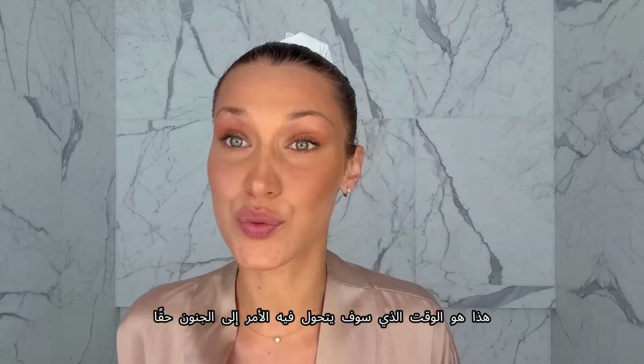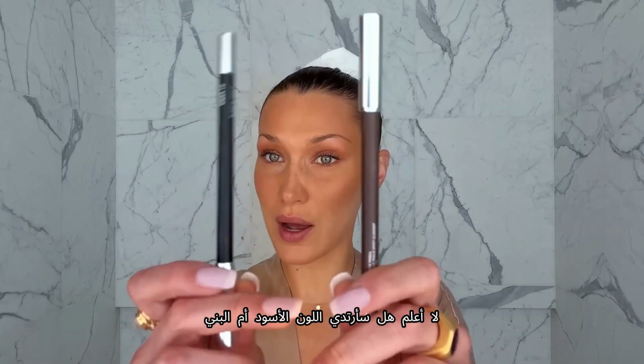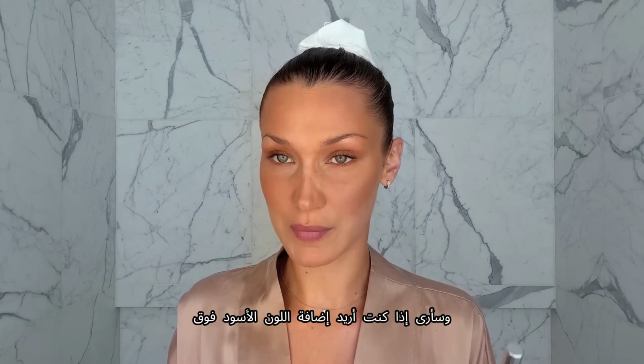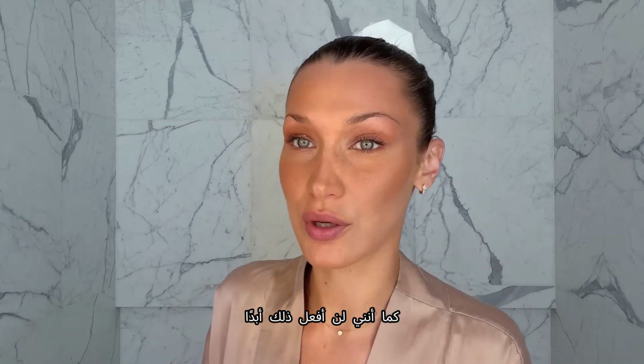This is an Hourglass Luminous Bronze Light. Once we get to the eyes is when it's really gonna take a turn for the crazy. I don't know if I'm gonna do black or brown. These are the new Prada Beauty eyeliners and they're amazing. They're the durable gliding eye pencils. I think I'm gonna go in with the brown and I'm gonna see if I want to add the black over, is what I'm gonna do.